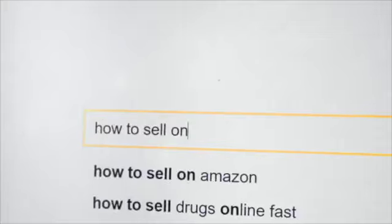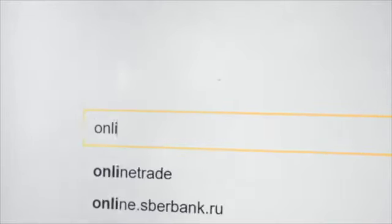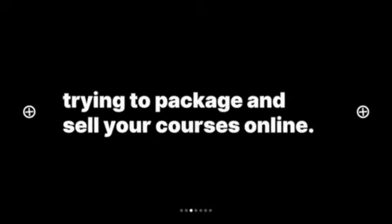With all of this new opportunity, it's still a challenging, overly complex, and slow process to set up your online course so people can access your content and purchase from you. In fact, course creators frequently spend hours online simply trying to figure out how to get their training videos online in a way that students can pay to enroll, then access their content. Now, this issue holds them back, costs them money, and chews up their time. If you've experienced the same difficulty trying to package and sell your courses online, you might have thought, like we did, that there had to be a better way.